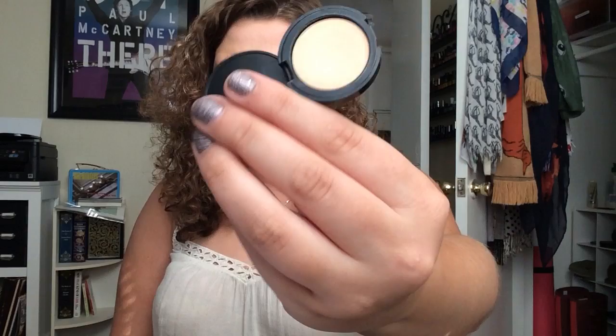And then this is a new addition. This is the Bare Minerals Bareskin Perfecting Veil in the shade Light to Medium. I was using a Neutrogena powder that I finally officially used up all the way. So this is really pretty. It's fine. I don't love it. It's not my favorite powder by any means. But here you go. It's a little sample, and you can tell that there is a tiny little dip in it. So that is all of my base products.